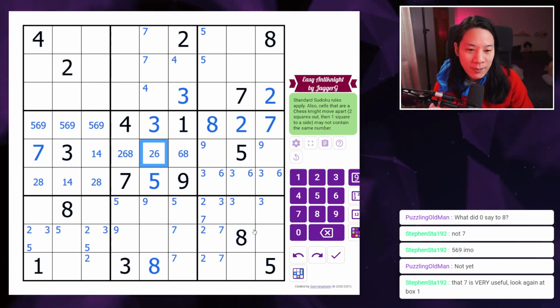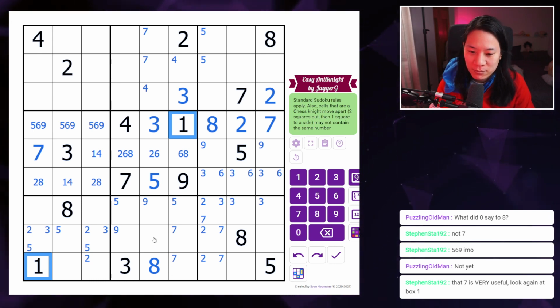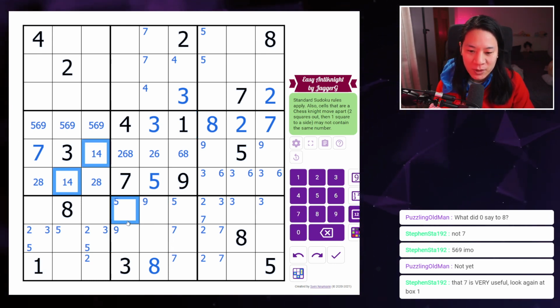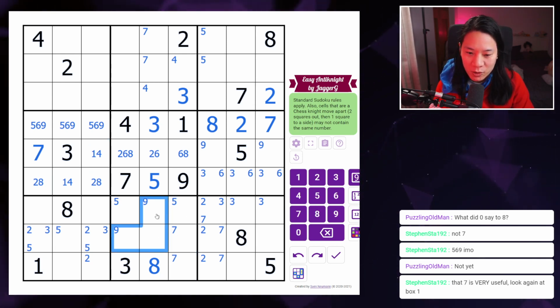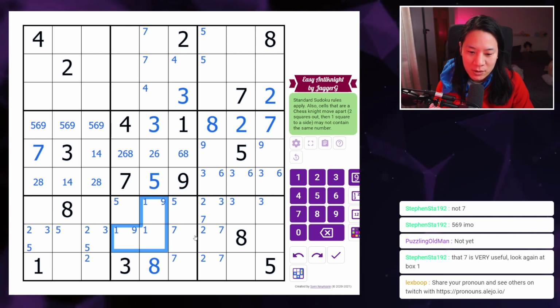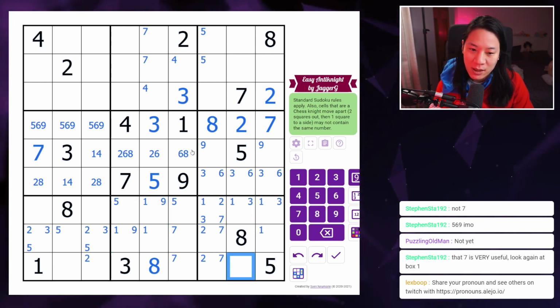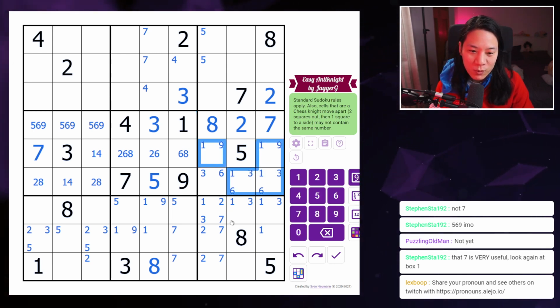What next? I feel like I need to start looking for patterns. So, for example, these 2 1s can oversee that 1. That can't be a 1. So the 1s are now locked in these cells. So they all see that cell. So that means the 1s are locked in these cells. Something like that. So those are 1s.